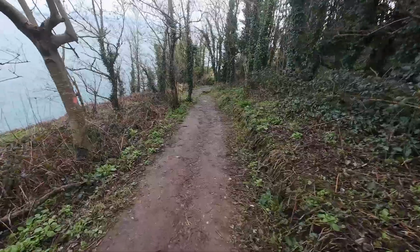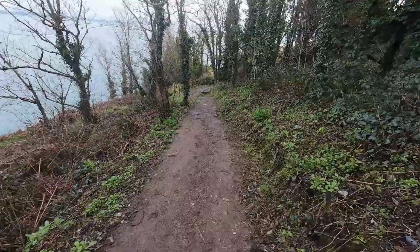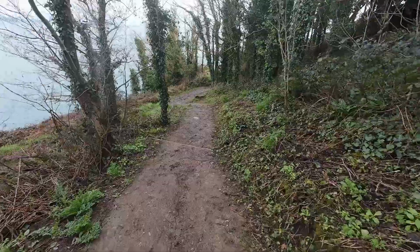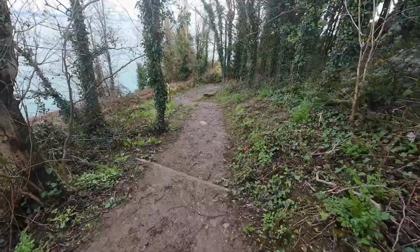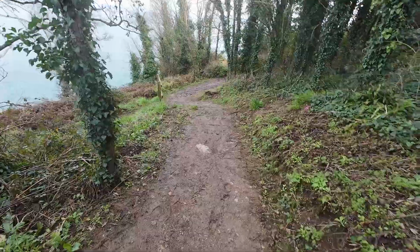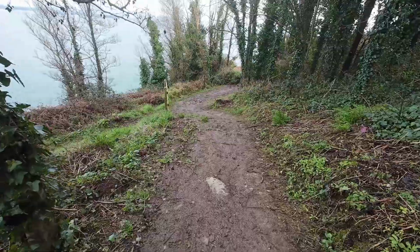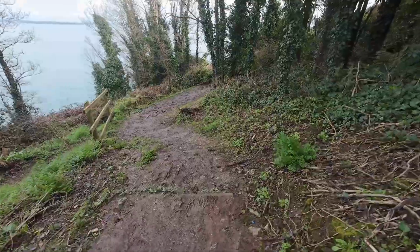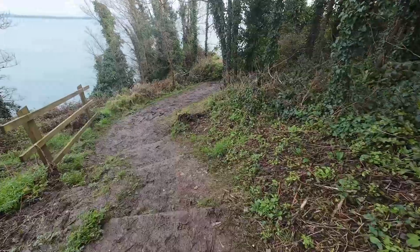In fact, this path is a new bit of path because it used to be slightly further to the left, and that got so worn away that they thought people were going to fall over the edge of the cliff, and I think they were also worried that the path was going to be eroded away as well. So they moved the path over to the right a little bit more. And this is very muddy here and very slippery as well. So I'm just going very slowly because I don't want to fall on my bum.